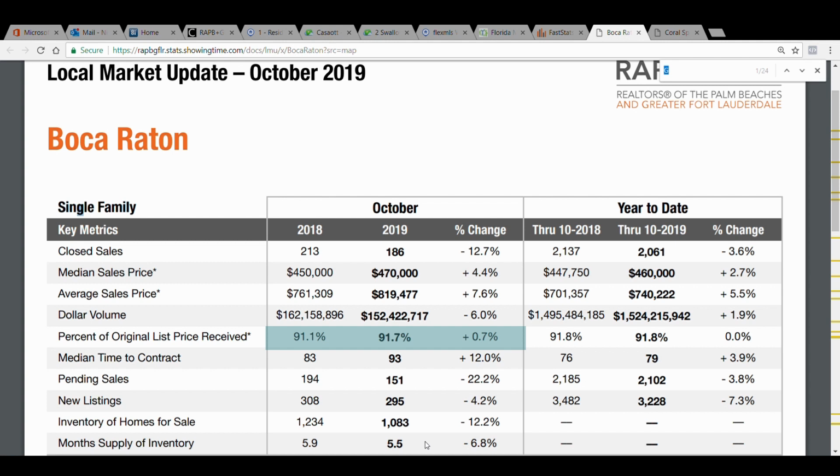One thing I noticed too is the original list price received. So you have the sales price. What percent of the list price are you getting for the sales price? And you're seeing not much change, slightly higher, 91.7% versus 91.1%. What that basically means is, typically, on average, you probably see 95% up to 97% of a list price to sales price ratio, and that's a pretty healthy seller's market. So anytime you see that in the low 90s, you're looking at a market that's maybe turning. I mean, you don't know, but that's all interesting.